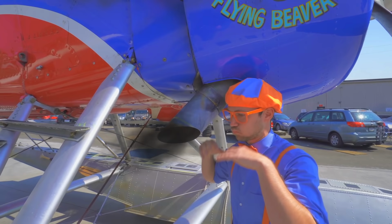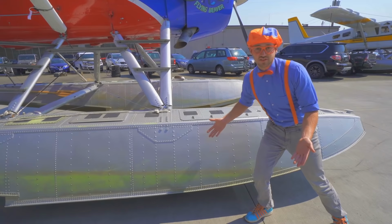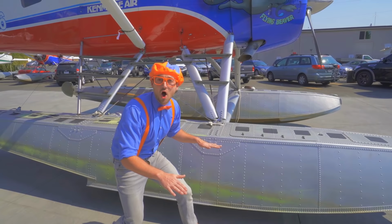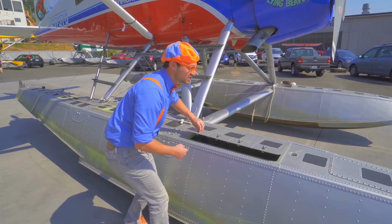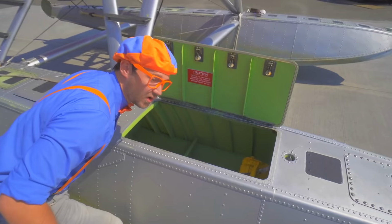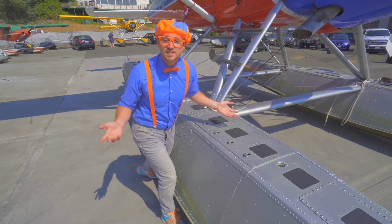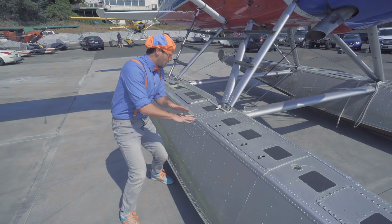Whoa, check this out. Yeah, seaplanes are really unique because they have these. These are floats, one on each side. And that is what allows the airplane to land on water. Perfect. Ooh, and floats actually have cargo compartments. Check it out. You can put all sorts of things in there, like the fish you caught, some baggage, like luggage, or even if it's really cold, like up in Alaska, you can put coolant antifreeze in there, so then the water doesn't freeze around it.